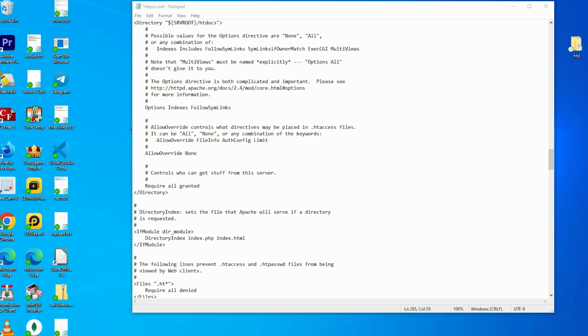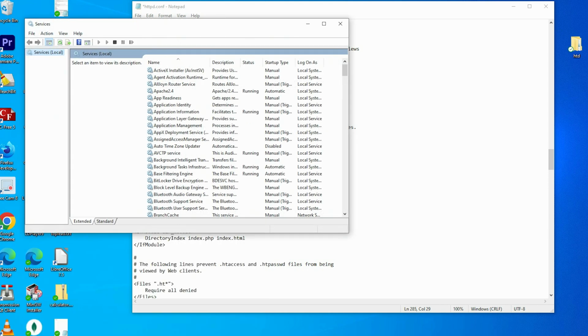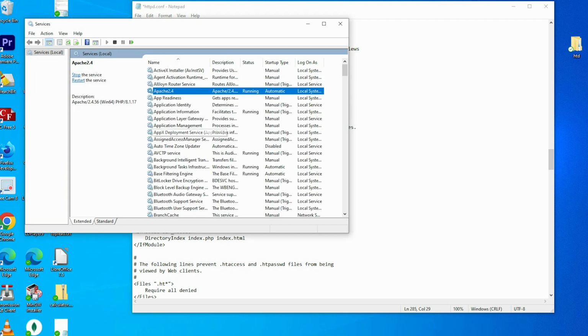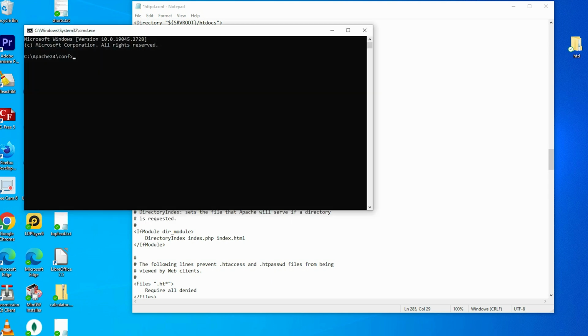Now open services and restart Apache 2.4. This site restarts perfectly. We can also write the same thing in command prompt, like httpd -k restart. That is the same thing.